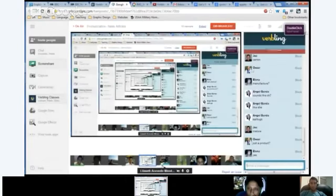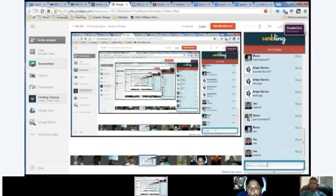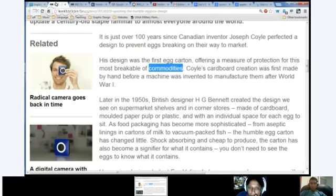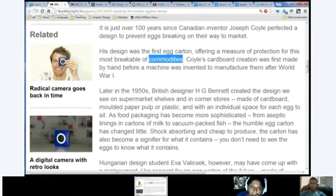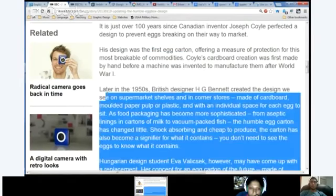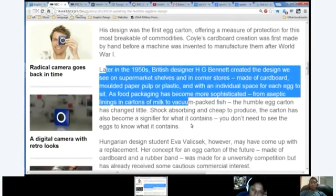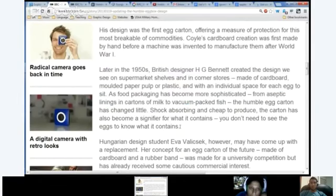Yeah. I have commodities in my store. Exactly. Correct. Okay. So I think that was it. So we'll move on. So would somebody else like to read right here where it says later in the 1950s? Me. All right. Start? Yes.